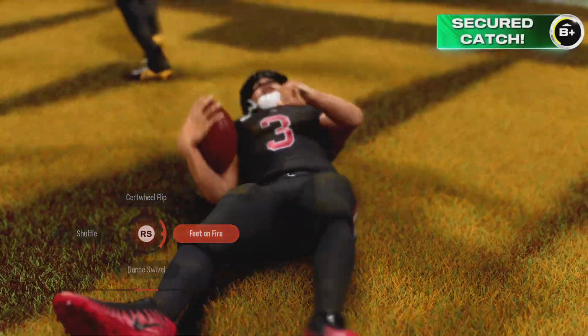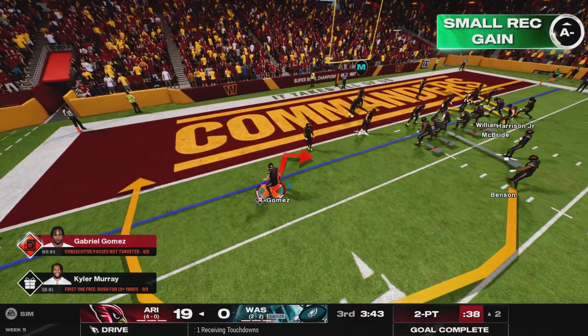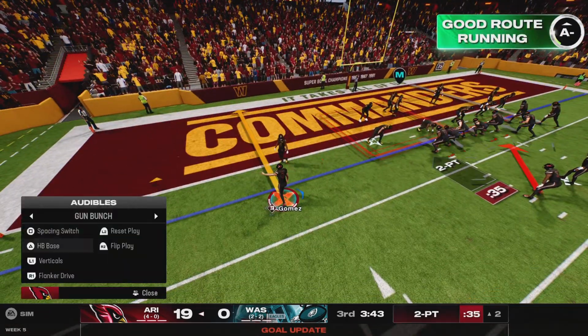And that is caught. Touchdown, Cardinals. A great play there. His 2nd touchdown of the night.